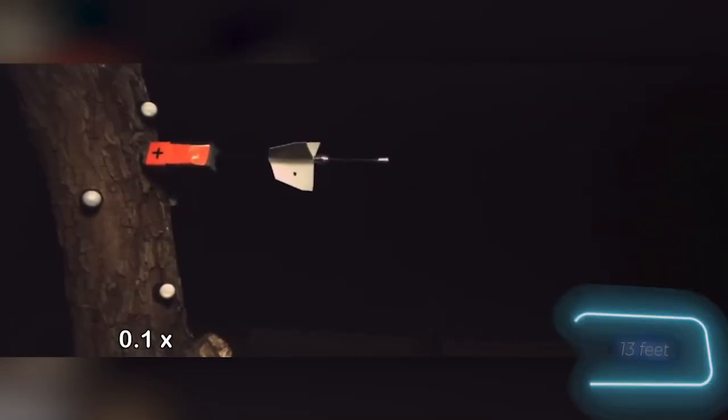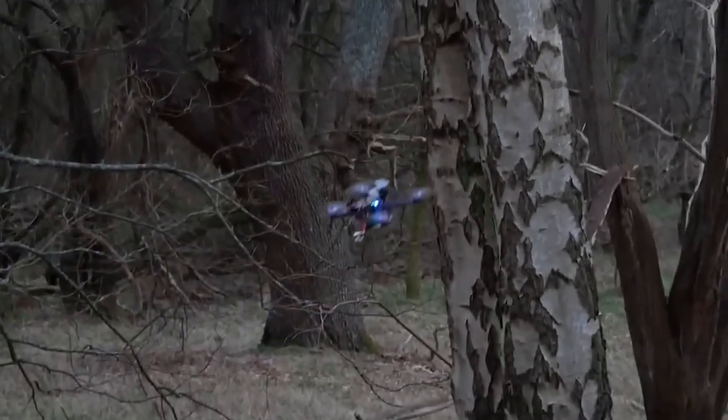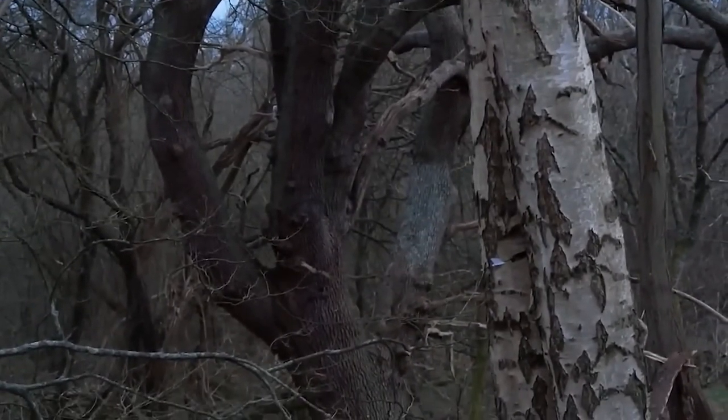Accuracy, however, is a bit off, plus or minus 10 centimeters, but you can shoot from a distance of 4 meters, and the manufacturers mention there were about 80 successful tests both outdoors and indoors.